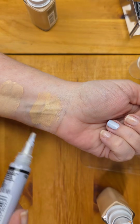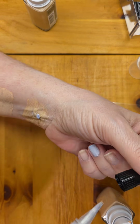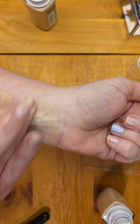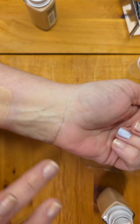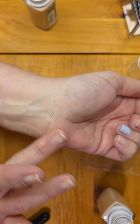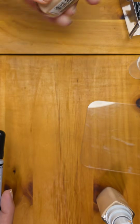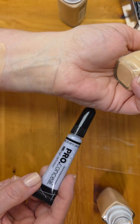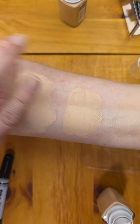I'm going to see if I can just color correct this with a little bit of purple. Yep. So see, if I color correct it, it does okay. It actually is kind of pulling a little green. I probably need to put something else in it. Nah, it looks all right. So yeah, this neutral 2, or not neutral, that was the warm. This warm number 2, it is still a little warm for my skin, but I can easily color correct it with a little bit of the purple. And then I get like a really good match. So that's how you do it, guys.